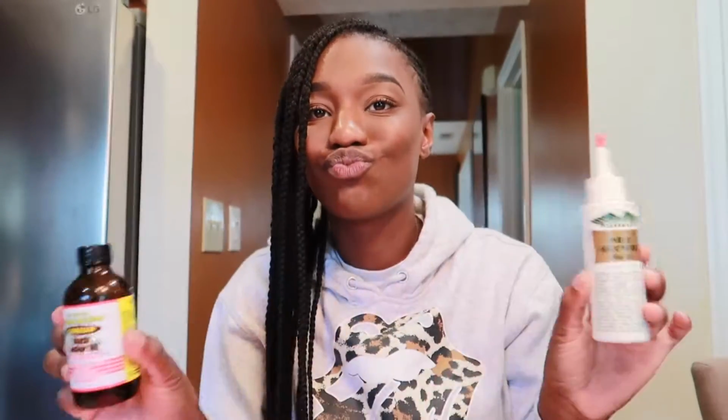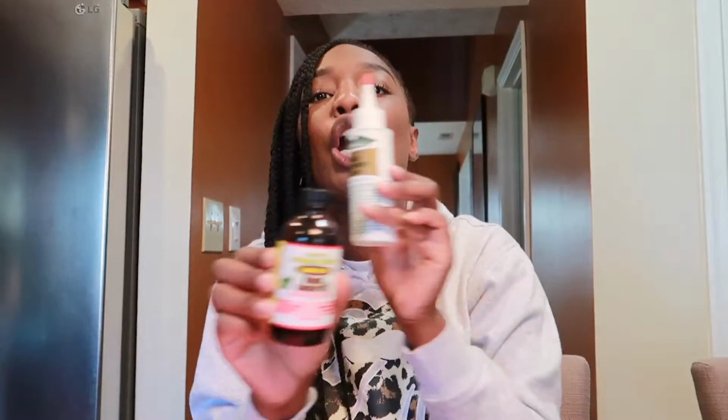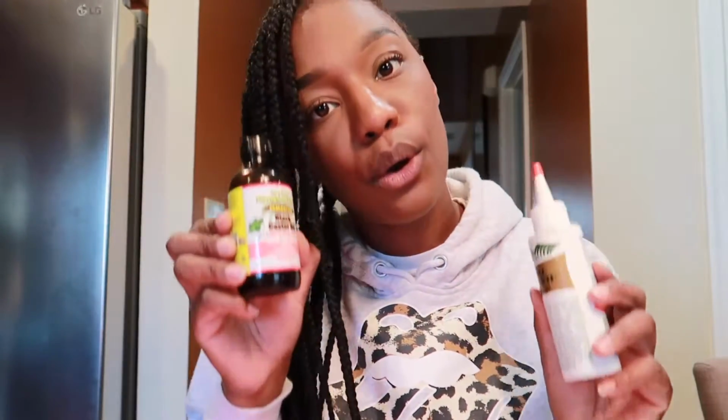But yes, so I will say, as far as cost goes, I do sometimes clench my pearls when I'm at the cash register and I'm like, what did I get? But I swear by these products. Like, these two are great. I would go with the castor oil because of price. Yes, I am cheap, so I am gonna go with the $1 less oil. I said what I said.